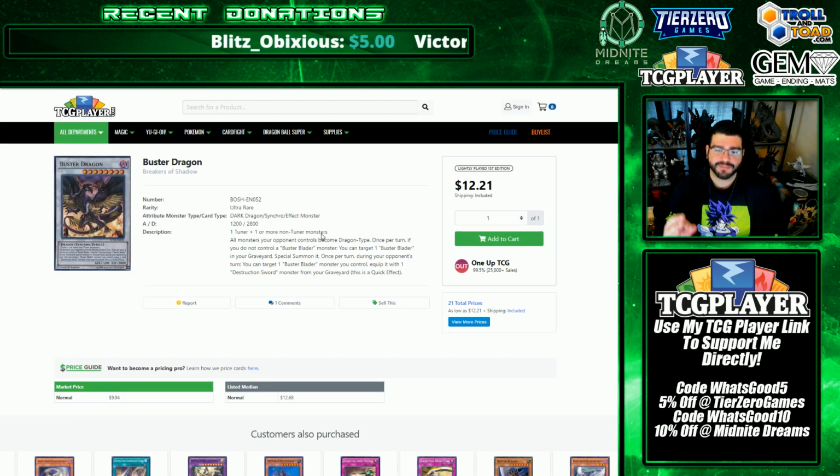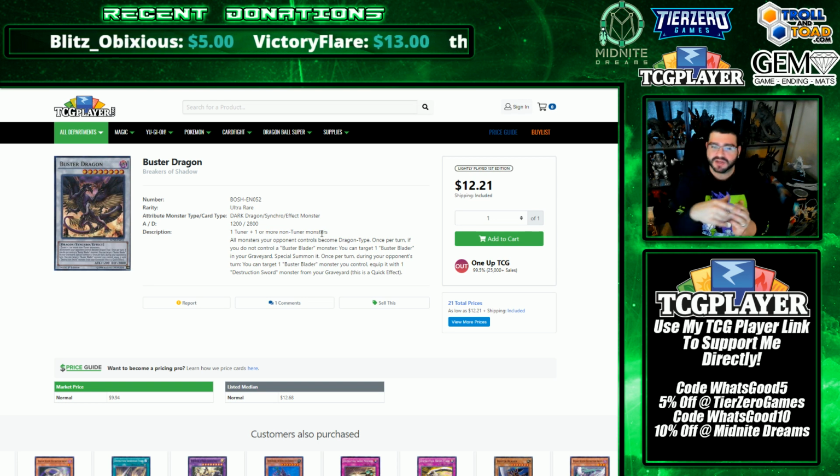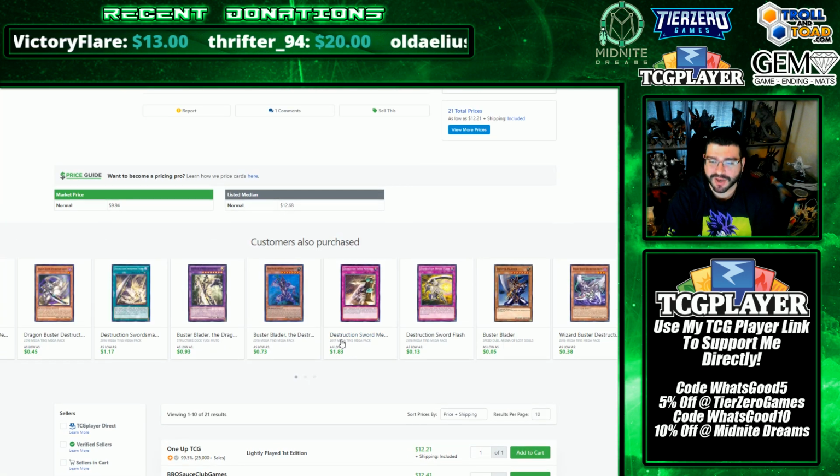Buster Dragun keeps going up. I don't know that this will get a reprint despite all the gas for Buster Blade or getting a link. Busters are doing this, that. People really like this card, and it only has its one printing, and it continues to go up. So be aware of this card.